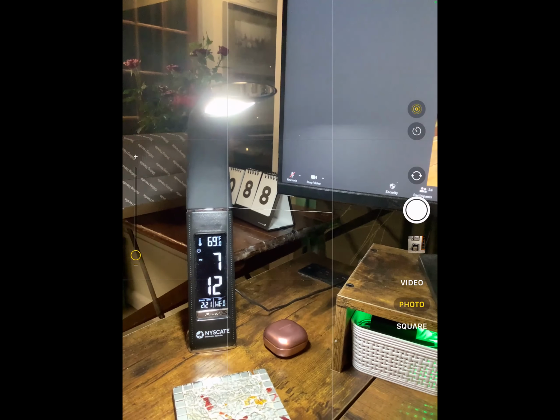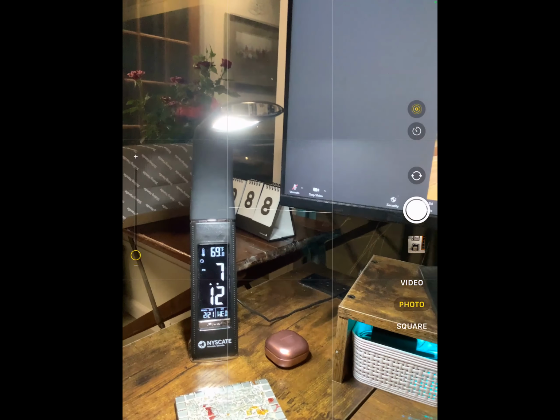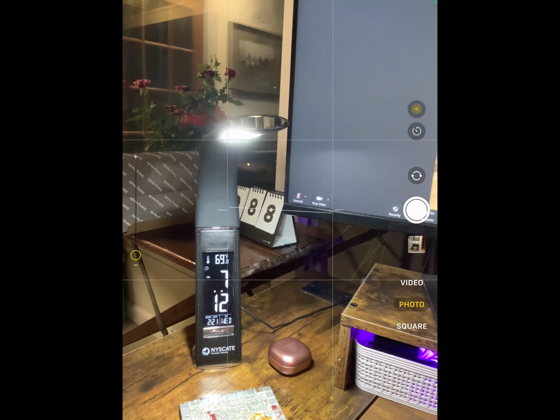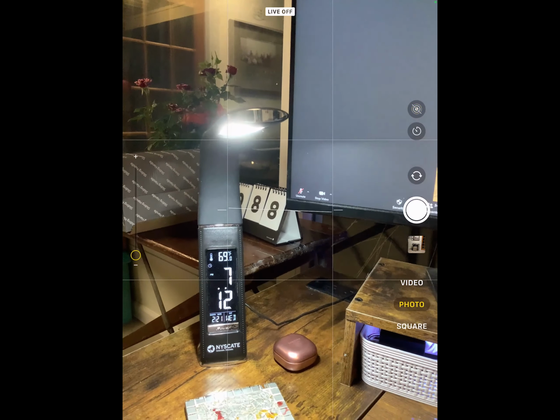It's an effect that can be used, but you want to make sure that it's not left on, because otherwise you have pictures that are way bigger than they usually are, and it does take up a lot of your phone space. But it does have a nice effect. So I just turned it off, and I can tell that it's off because now it's yellow.